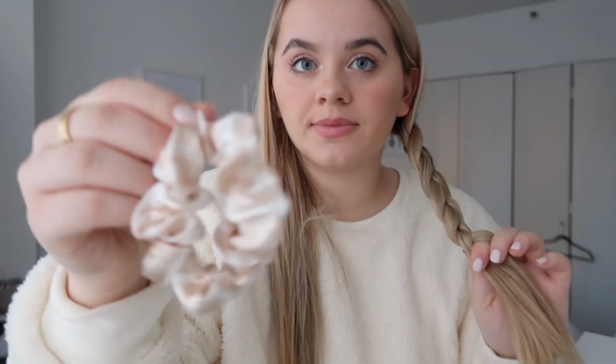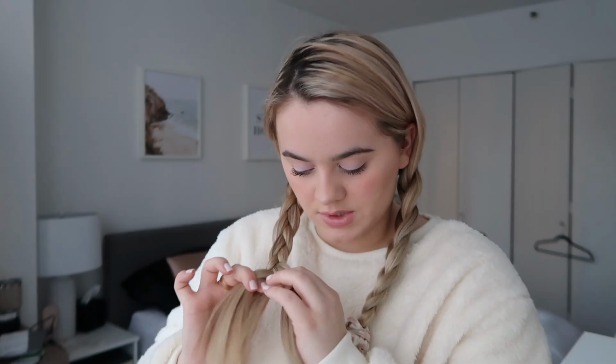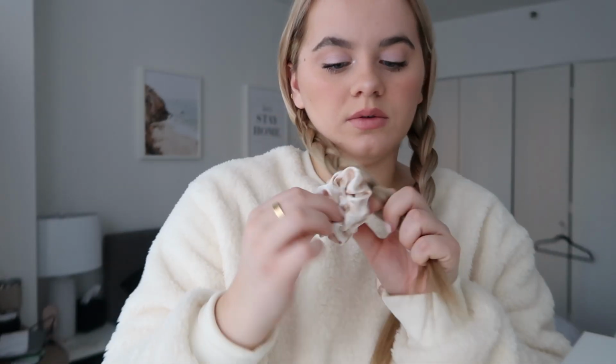I think I might braid my hair because I cannot stand the feeling of my hair in my face when I'm focused on something, trying to do something. So like baking, we don't need hair in the face. These little silk scrunchies, I love them. This is from Kitsch. They're great for your hair. They don't break it. All right, I think we're good to go.